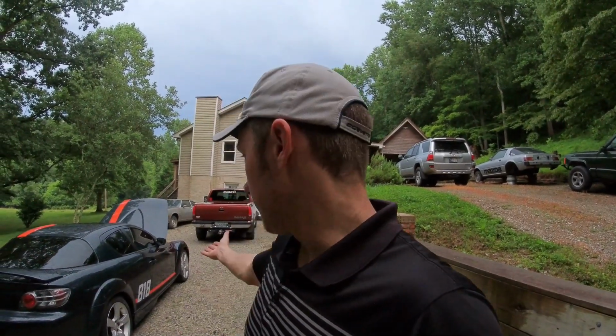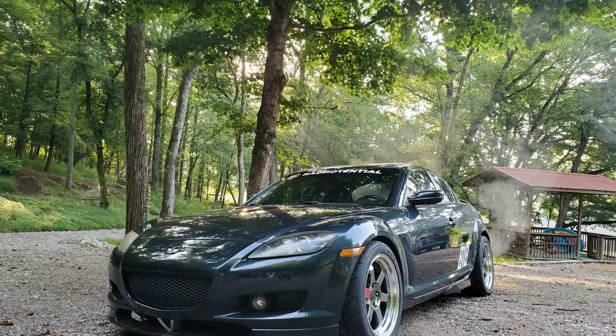So if you replace the engine, you've now invested in a car, right? Say you bought one for 2 grand and put in a $4,000 engine, you have a $6,000 car. You put $2,000 worth of suspension, tires, and wheels on it. You have an $8,000 car, and your $8,000 car is going to shred.